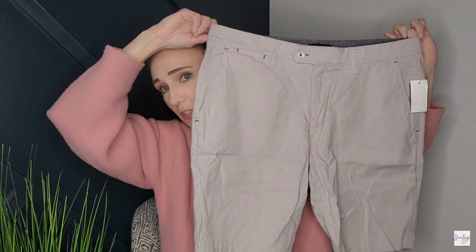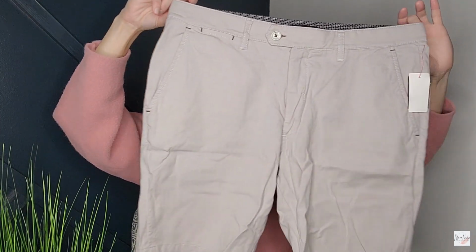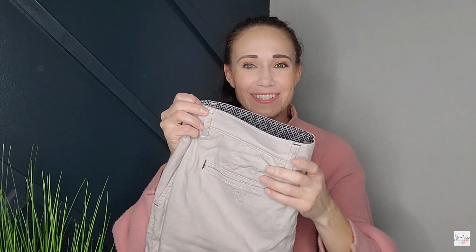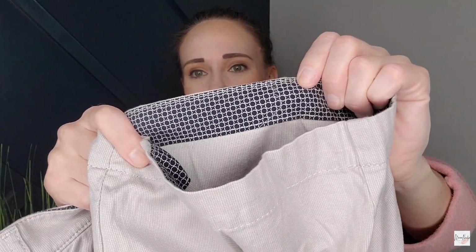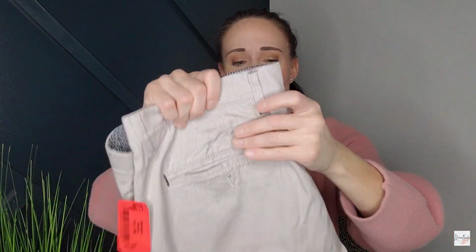These are a 33R, just pair of like chinos, golf shorts. Again, we are in a good season to be listing something like this. They were only $5. I like they've got the little bit of a contrast lining in there. And yeah, I don't remember. I think I comped them at the time.